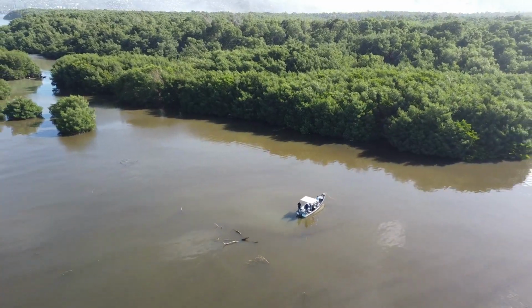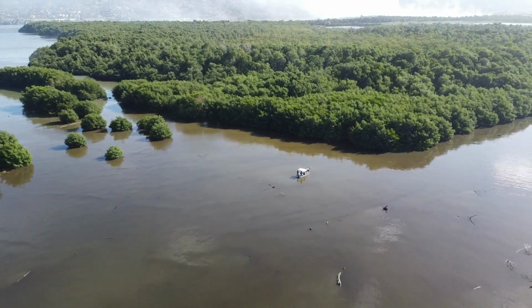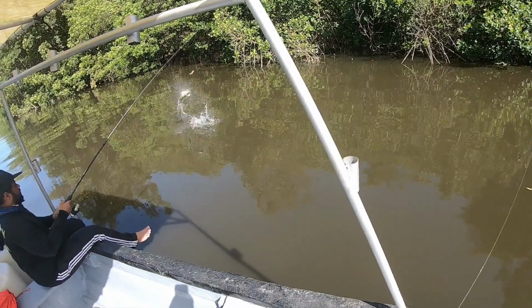Then the next epic trip, we went out with Real Nuts Charters to do some inshore fishing for snook and tapo through the Carney River. Some epic shots in this, some drone shots. We caught a lot of fish, some real nice tapo and a few snook. So this one is a real nice video.